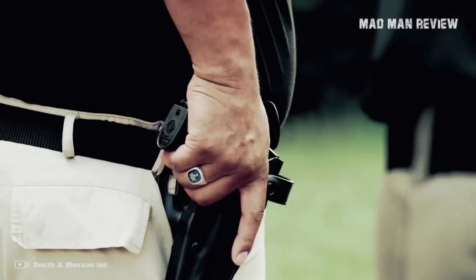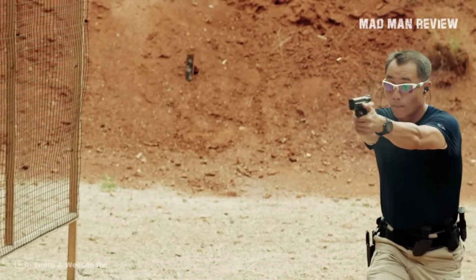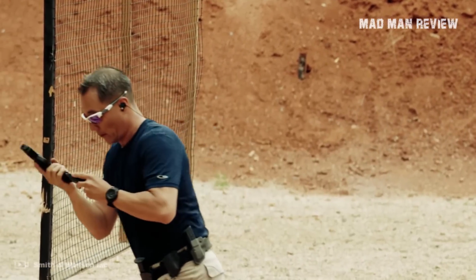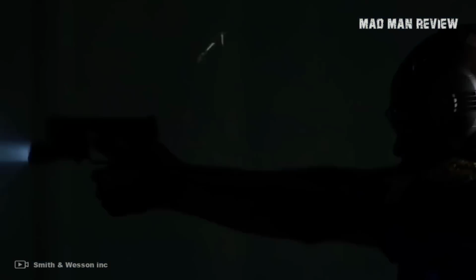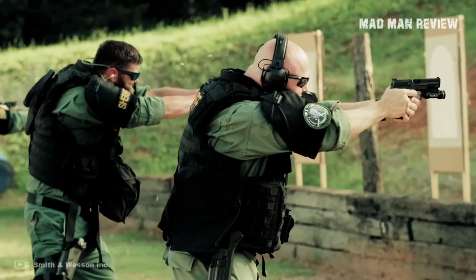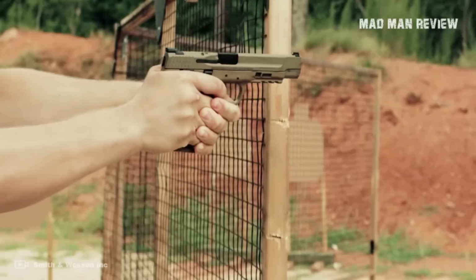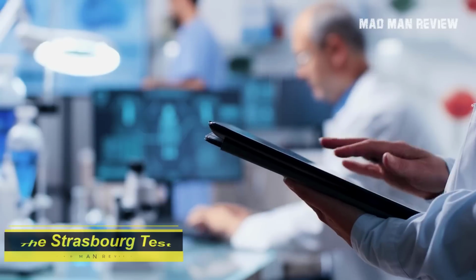Thanks to the FBI's protocol and their scoring system that defies basic math, they birthed the 40 Smith & Wesson in 1990. As you might have guessed, it did not go so well, and the FBI turned back to the 9mm 25 years later. With this in mind, you would assume that the 9mm would be superior since it got an endorsement from the government. Right? The Strasbourg test.